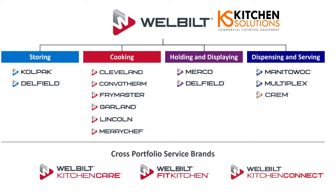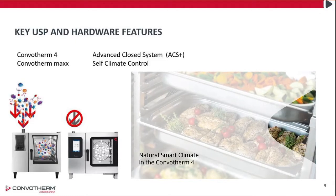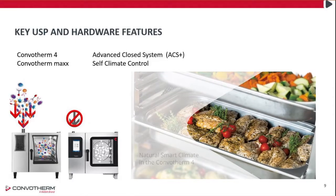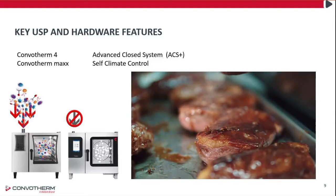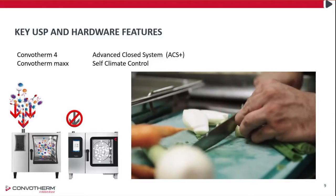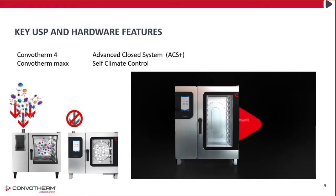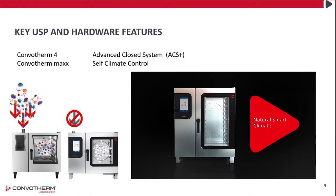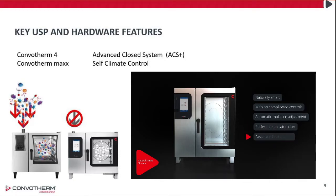So as we said, today is all about the Max, but I want to just go into some of the key features around the key DNA around Convotherm, and that is the advanced closed system. So what is the advanced closed system? Okay, so the advanced closed system is basically, imagine a pot of water on a stove. You heat it up, all that energy in that water will go into the pot, boil the water, but then it's obviously releasing it into the atmosphere because you haven't got a lid on it, and you're just losing all that energy. The advanced closed system is like putting a lid on a pot.